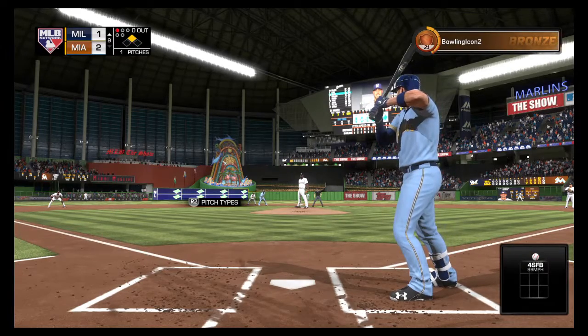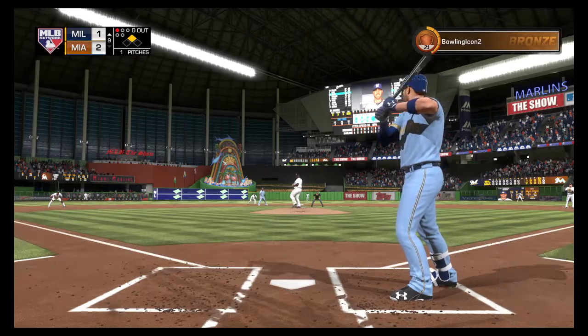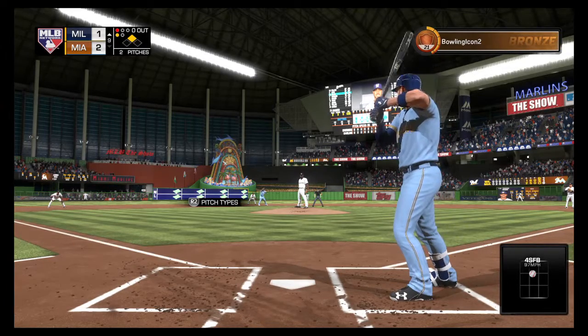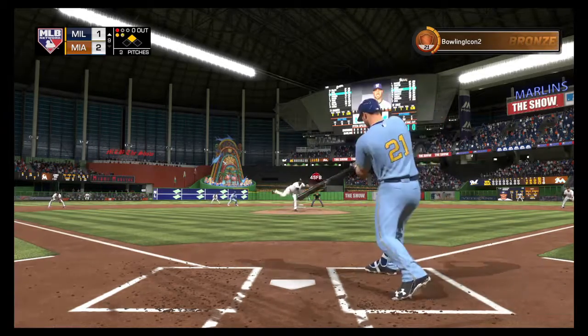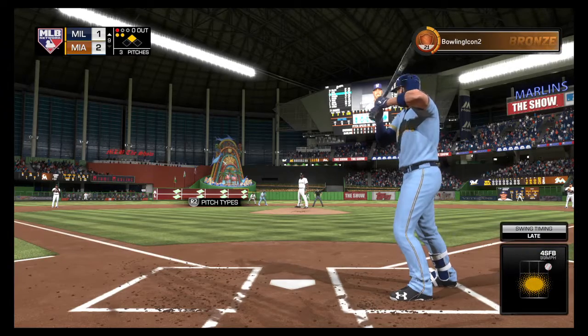You love this situation right here, Matt. Runner on second, no outs. You either get him over or you get him in. Worst case, get him over, and the next guy drives him in. And he fires in a strike this time to make it 1 ball and 1 strike. Swung on and missed. 1-2 now. No one out with a runner at second.